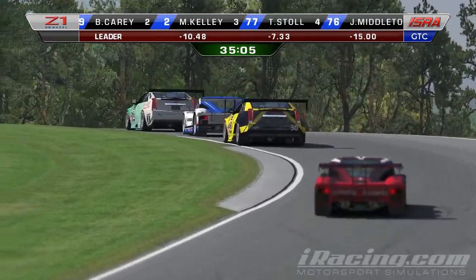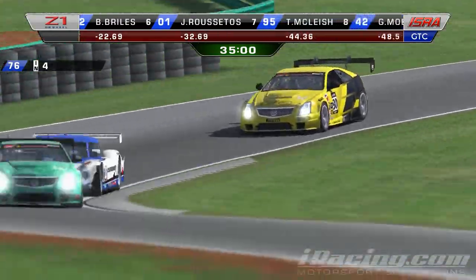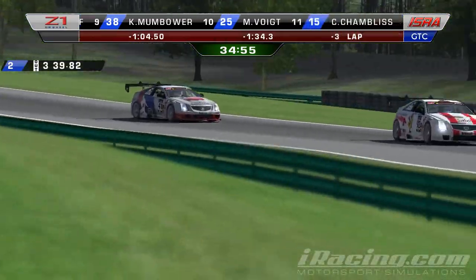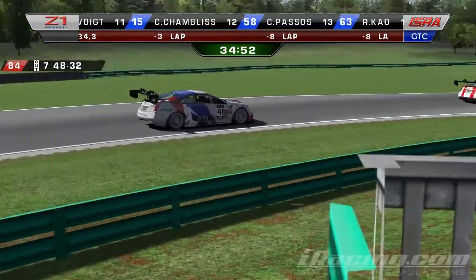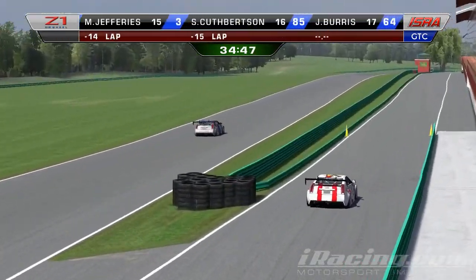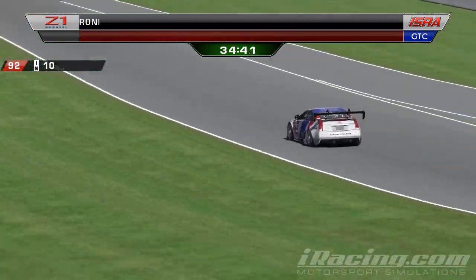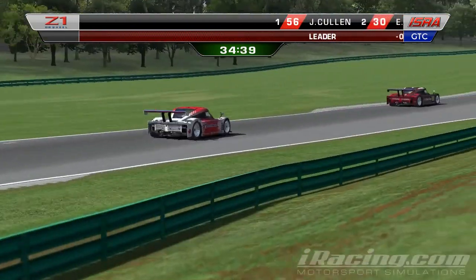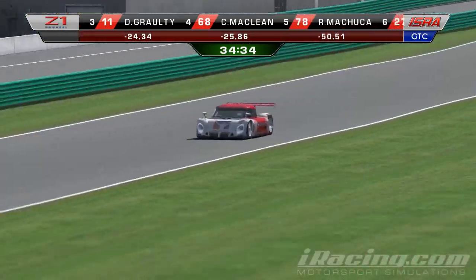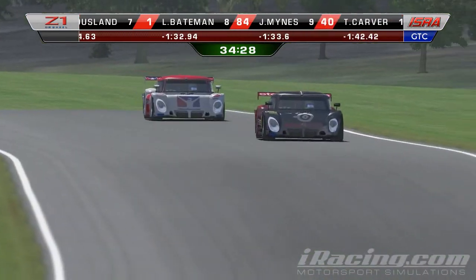Geez, the front of John Rizzuto's car looks like he talked about someone's mother. That is just crunched. And there's Carlos Passos back on and off again at a high rate of speed. So I thought he was done crashing for the evening, but apparently not. He's currently running in 12th place, 8 laps off of the leader, who is currently Brian Carey, with Timothy Stoll and Mike Kelly both making pit stops. So that means Brian Carey inherits the lead, and I believe you get a bonus point for leading the lap. So that's another point for his championship bid before he makes his scheduled pit stop.